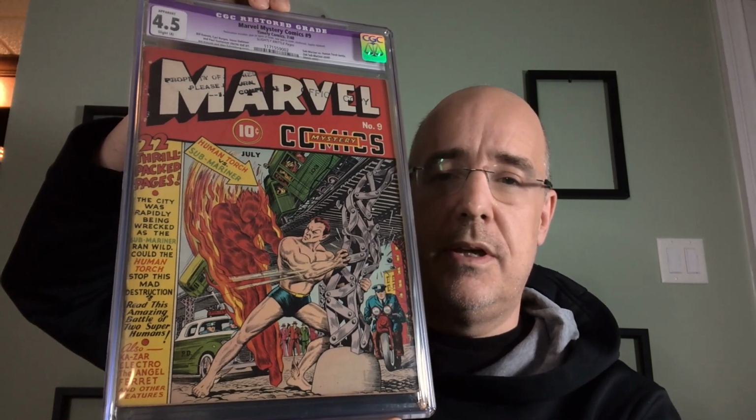Next book, we're going Timely, and I got this from Stray Flexen, Yaniv. This is Marvel Comics number 9. This is a very difficult book to get. This is a slightly restored book, and it is the first time Submariner and Human Torch meet and they fight. It's really the first time 2 superheroes are fighting in a comic.